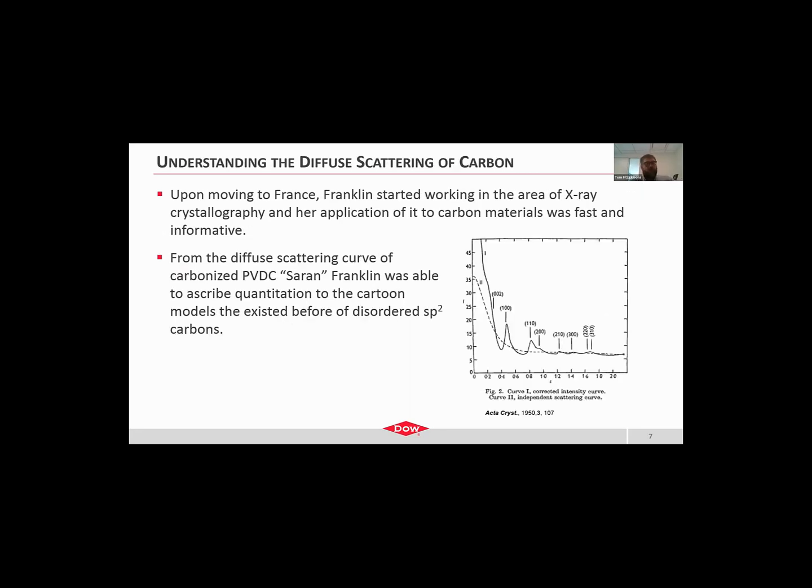So I know we mentioned this paper from 1950 a little earlier. This is her work that was in Acta Crystallographica in 1950 on the carbonization of PVDC, polyvinylidene chloride, which is more commonly known as saran or saran wrap, that she was actually able to carbonize saran at 1,000 degrees Celsius and take the X-ray scattering pattern.